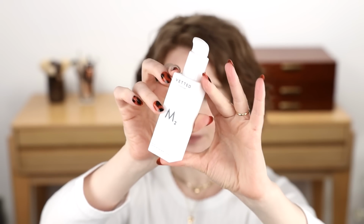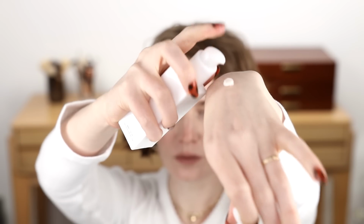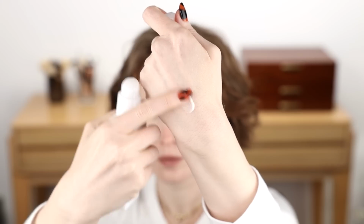Okay, final category is creams, face creams. Look at this. Look at this. This is, I'm going to go ahead and say this, the most beautiful skincare packaging I've ever seen. This is the Vetted Rich Moisturizer, Vetted Derm Lab. I think it might be a new brand. They sent this to me and a couple other of the products in their line.